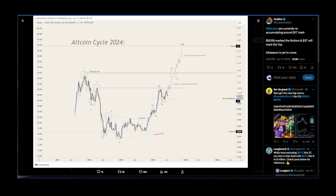And now shout out to Yoda, and this is the total crypto market cap excluding BTC on a weekly time frame, which means that it's also including market cap of Ethereum into that chart too. He's saying that altcoins are currently reaccumulating around the $1 trillion mark, $500 billion will mark the bottom, and $3 trillion will mark the top. Altcoin season is yet to come.